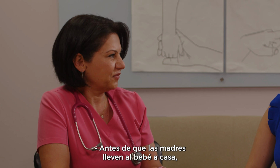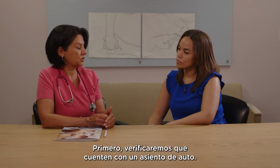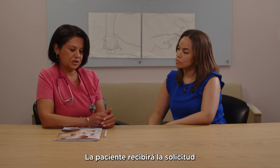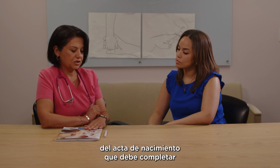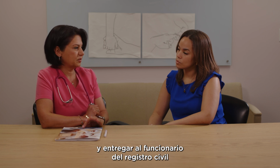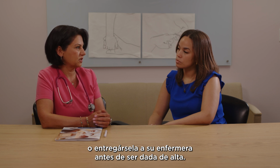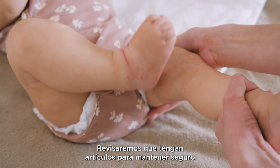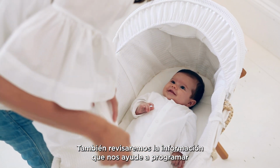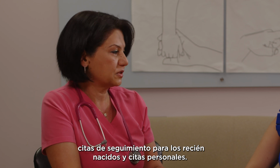There is some important information that we review with our moms before they bring the baby home. We have to make sure the car seat is available. The birth certificate applications. Upon admission, the patient will receive the birth certificate application that they need to complete and submit to the birth register or give to their nurse before they discharge. Items at home to keep the baby's environment safe, such as crib and bassinet. We also review information to help us schedule follow-up appointments for the newborn babies and the personal appointments.